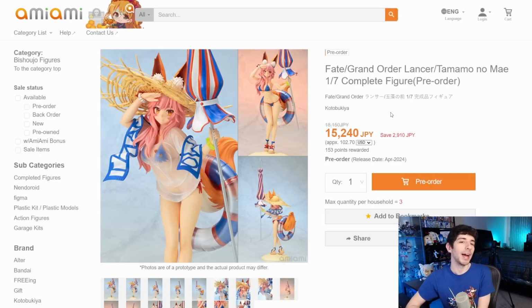And I remember back in the day, whenever this released, I don't remember the year, but this was a bit of a beloved figure. A lot of people like this one. And while I don't know its reputation anymore, or if its quality holds up, it has to be in some type of demand still, because they're re-releasing it, right? I think this figure looks great. I love the design of this one, the straw hat specifically.